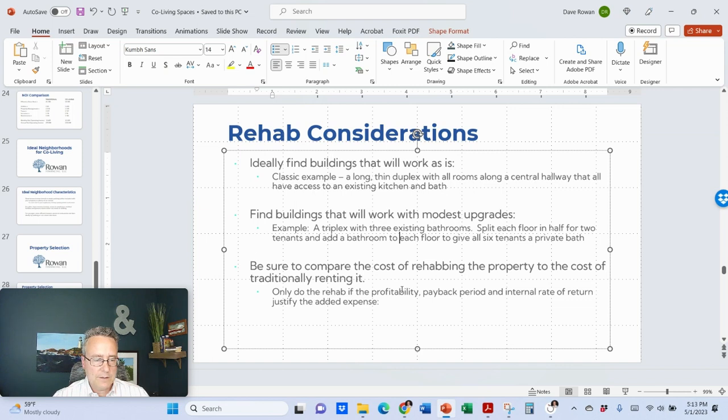And definitely compare the cost of rehabbing versus the cost of traditionally renting it. I've actually made this mistake and needed to spend so much money on a rehab. I was probably better off just renting it traditionally. So be careful. You can easily overrun your rehab budgets.